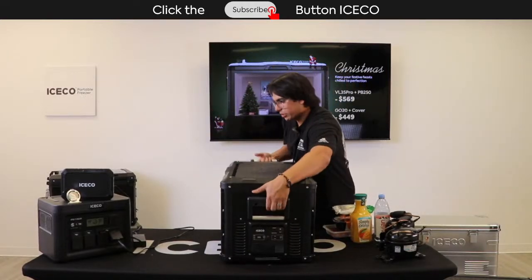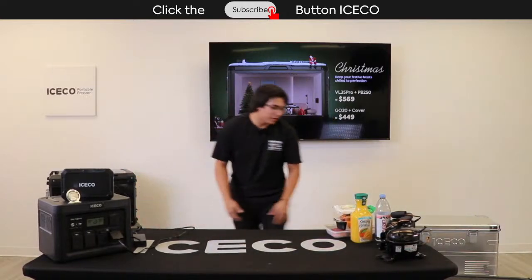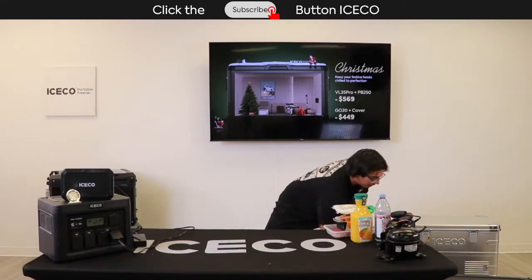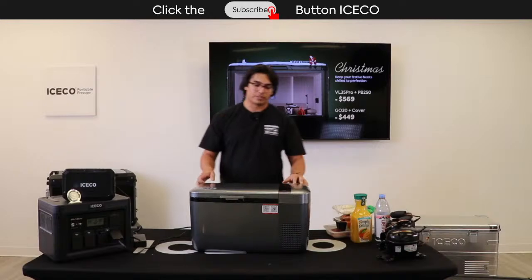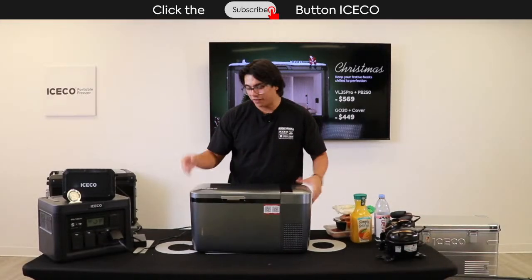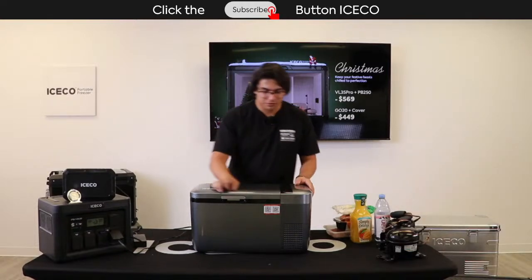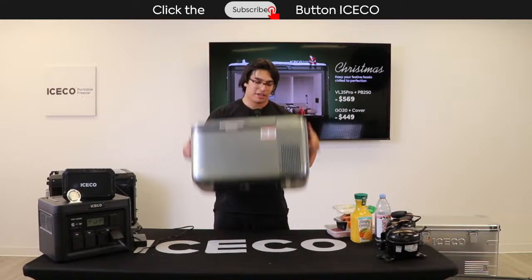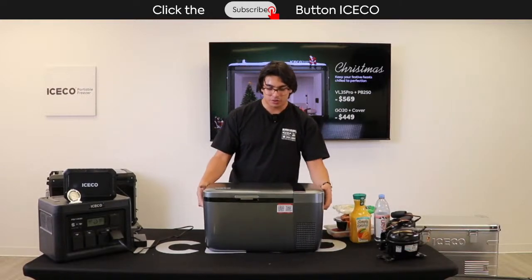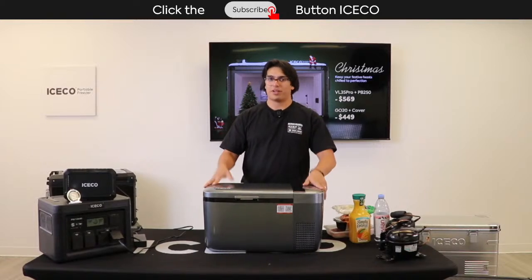So next fridge is going to be the GO20. I'm going to go ahead and swing this thing out. Boom, GO20 right in front of me. So as you can see just at first glance, it's a lot smaller than the VL35. It's very rounded, it's very lightweight. This thing's portable, pretty much take it anywhere you need to. And this is one of the most lightweight portable fridges that we have to offer.